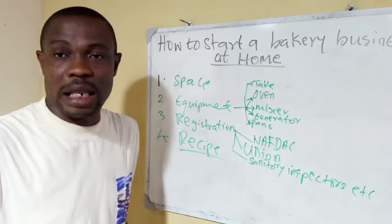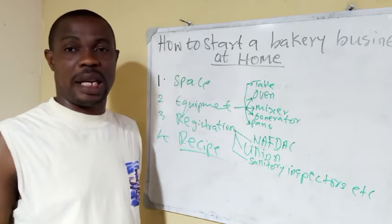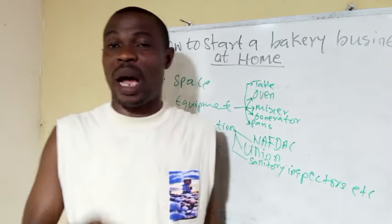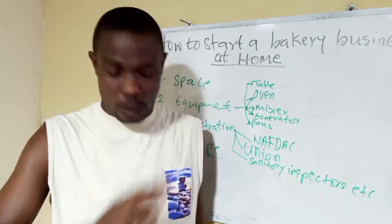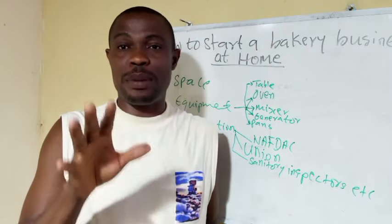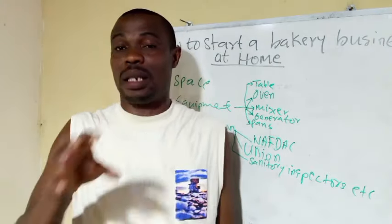Now the next one is recipe. Recipe formulation is very important. Without recipe, there is no bakery. If you like, buy all the equipment in the world, if you don't have the right recipe, that business will close down. That is just the truth. That business will close down if you have all good equipment without recipe.